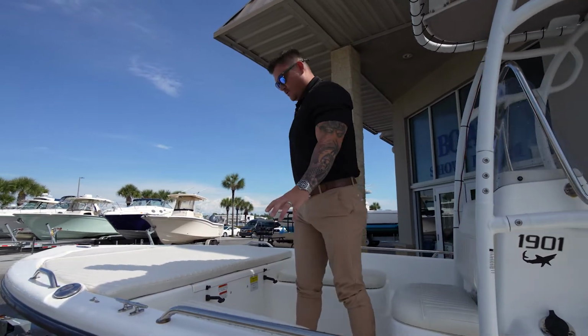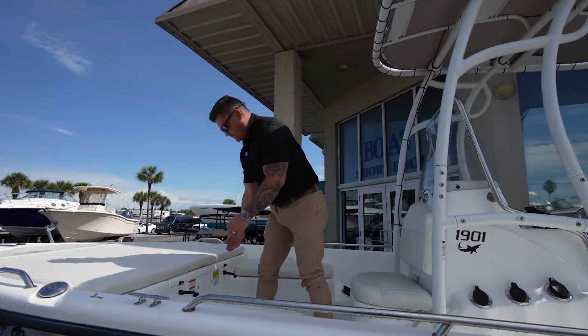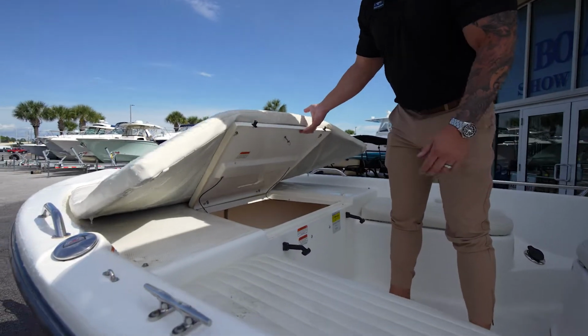It's got plenty of storage up front here. Again, like I had mentioned, all the upholstery is new. Tons of storage up front here.